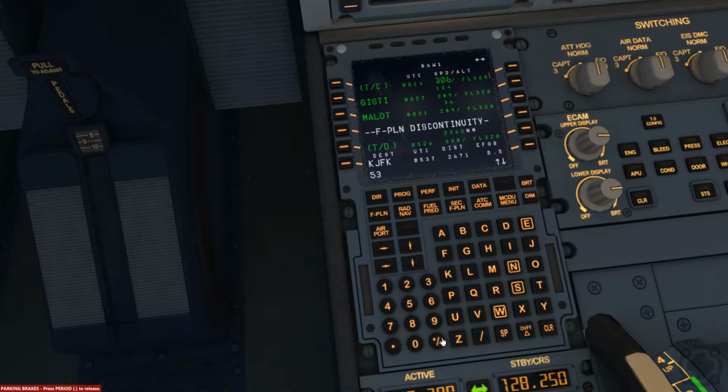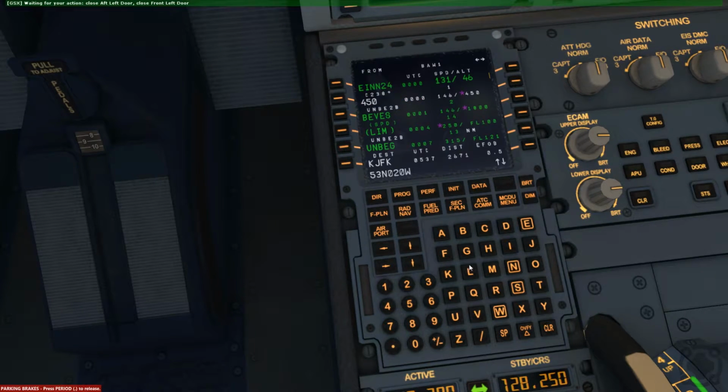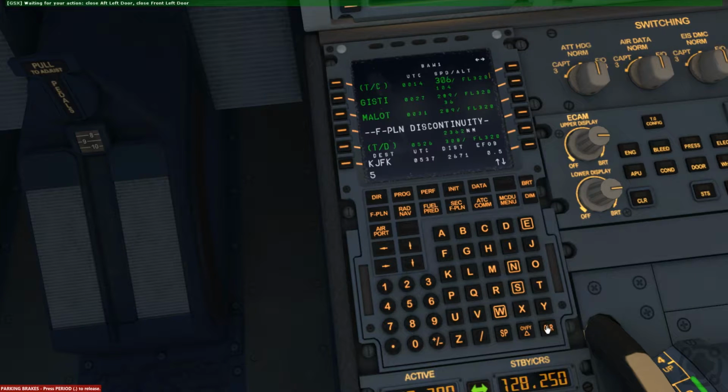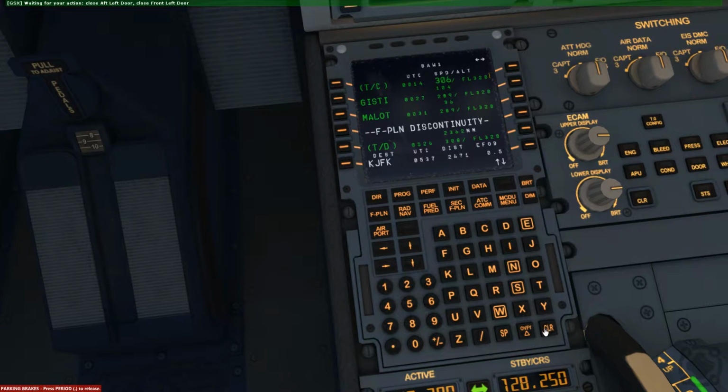And we will do, I hope this works, 53 north, 020 west, please work. Okay, I think I have to do it. I forget how coordinates work. Turn left heading 355. I think it might be N 53 west 020. I think that's, nope. Okay, so we're just going to fill in the flight plan until then, and I will fill it once we get up into the air, once I'm done talking to you guys, because I don't remember.